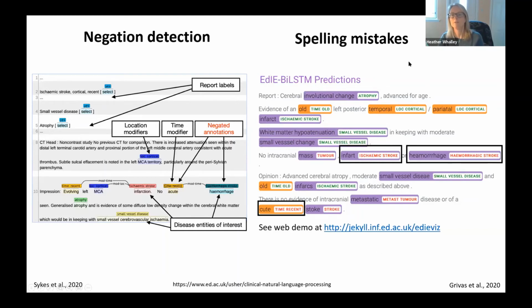This is an example of some spelling mistakes in radiology reports, and if anybody's interested, I really recommend going to the web demo that we have here, where you can type in a neuroradiology text report and it will annotate it in real time for you if you then hit go. And we can see just an example of some of the correctly identified annotations. So evidence of an old, and this has been annotated as a time old. Left posterior temporal, which has been annotated to be a cortical lesion.